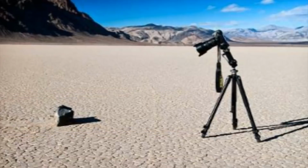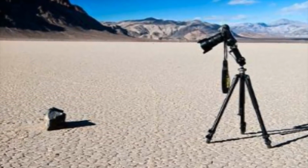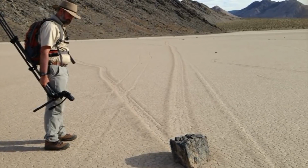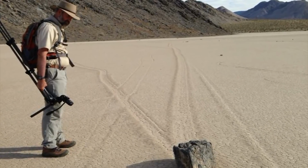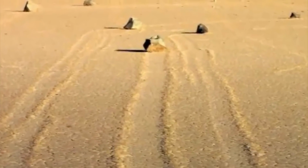Well, after 7 years of research by a team of scientists, it was concluded that under certain weather conditions, enough water and ice can form to float rocks across muddy valleys in a light breeze, leaving the mysterious trails behind them. 7 years they tracked rocks moving across the mud. That's why I love science, doing the job that no one else wants to.